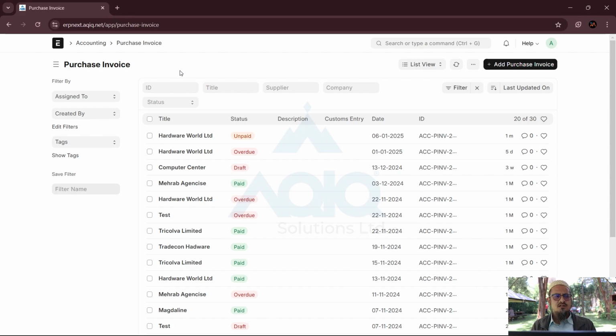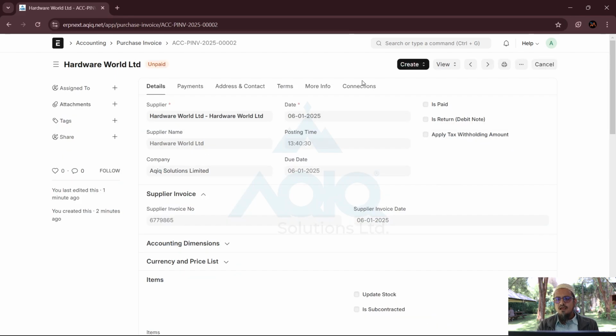Definitely things don't always go smooth in a business. You will have some returns to your suppliers, some exchange of credit notes happening with your suppliers. Again, the system allows you to do it. For example, if something went wrong, or maybe it was overvalued and the supplier gave you a credit note, you can come to this invoice, and from this invoice you create something called a credit note from here.